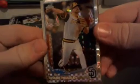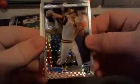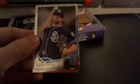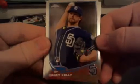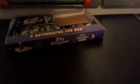Alright, we'll start off this pack with Mariano Rivera for the Yankees. And the next card will be for the Padres, a Chase Headley. And not numbered, but it's still an insert. I'll have to look up what the exact name of this particular insert is later. And we have a Casey Kelly rookie card for the Padres, and a Rickie Weeks for the Brewers. Okay, on to the next pack.